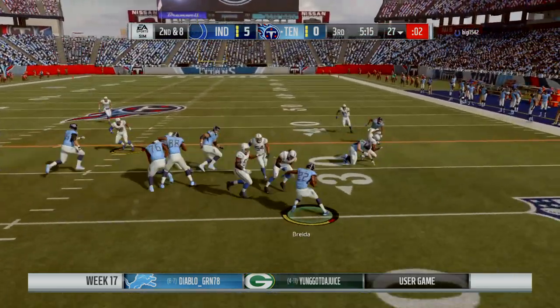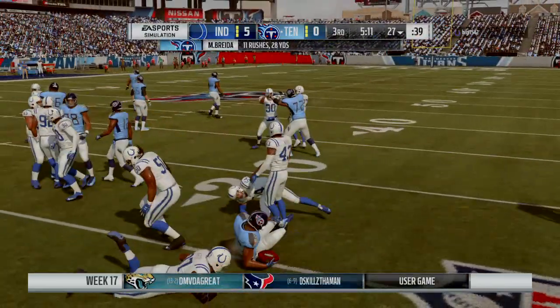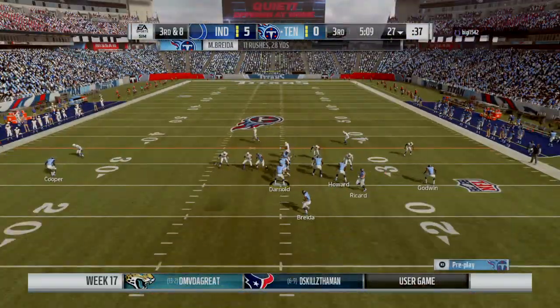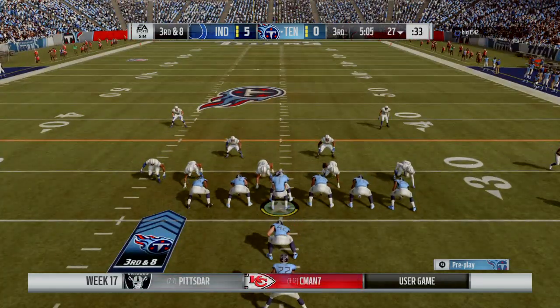They run again with Breida. Trying to bounce it outside, but he's only able to get it back to the line of scrimmage. Officially no gain on the play, and they're left with a 3rd and 8.